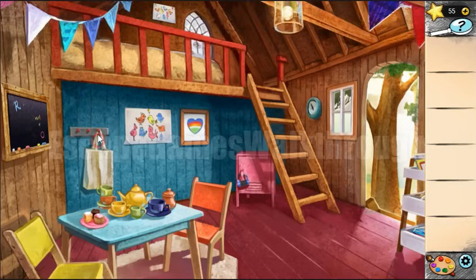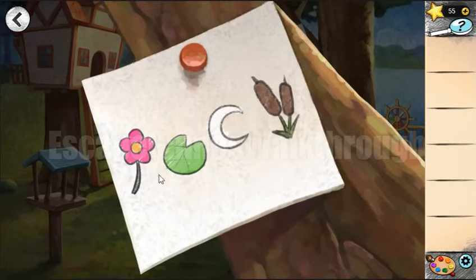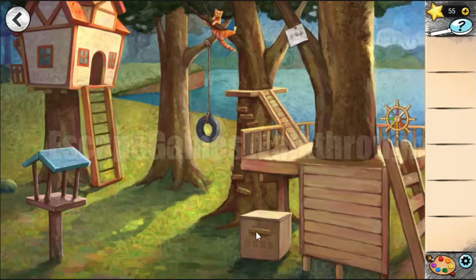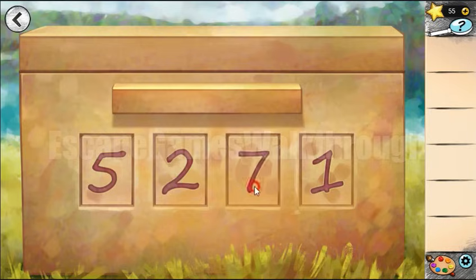Okay, let's go outside and let's look here again. So we can see a flower, a leaf, a moon, and a pond plant. And here we can see flowers. There are 5 of these flowers. This leaf 2, moon 1, and this there are 2. Okay, let's try this code. So we have 5 flowers, 2 leaves, 1 moon, and 2 plants. No, it doesn't fit. Flowers 5.